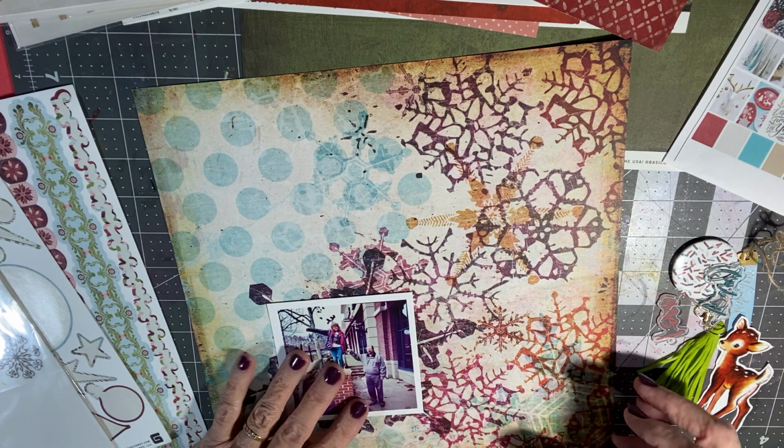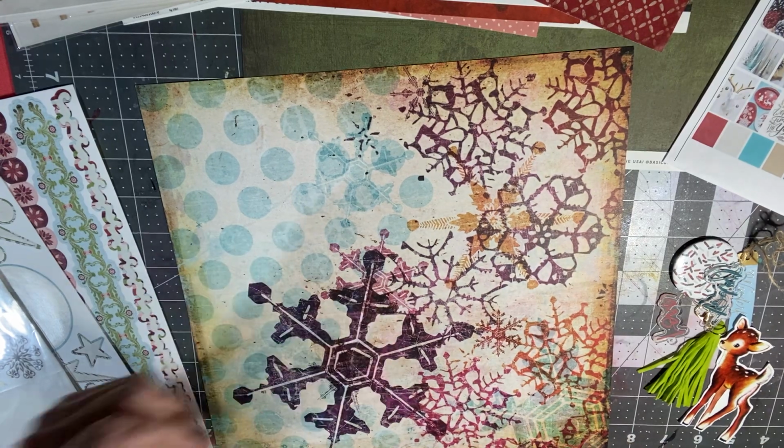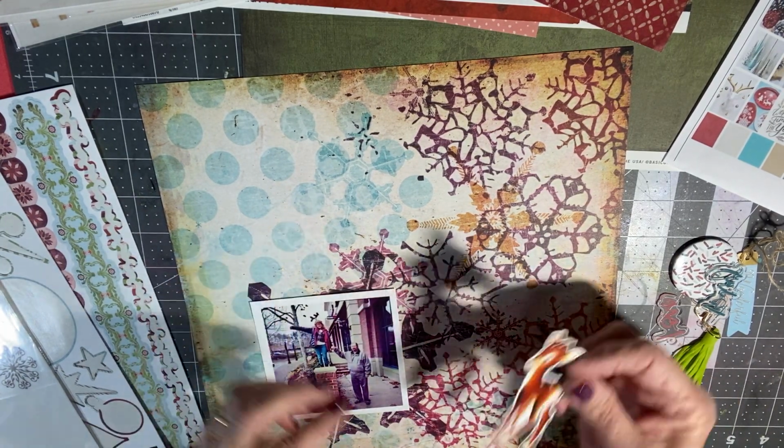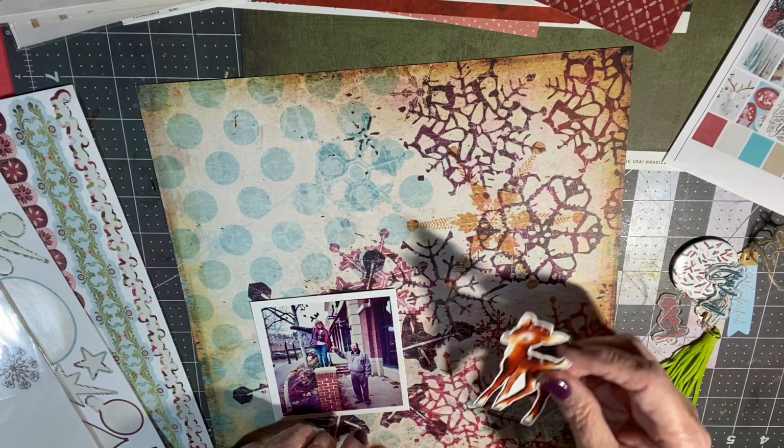You know what? I'm going to use this side because the colors work. I've got my little deer. This came on a thank you card.